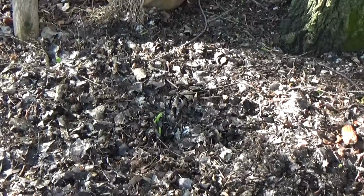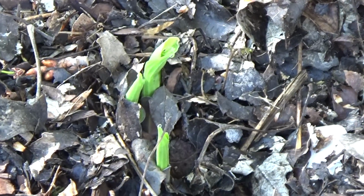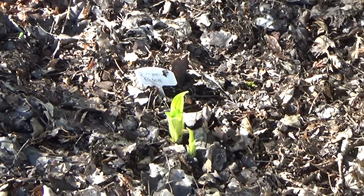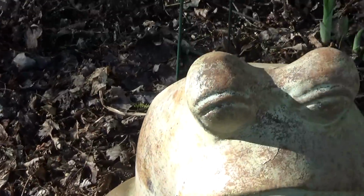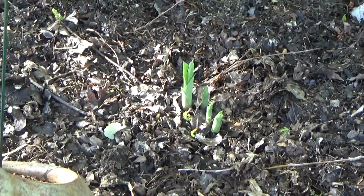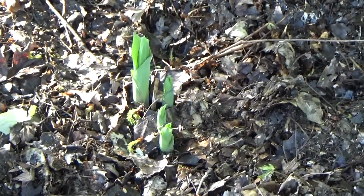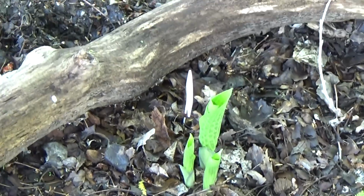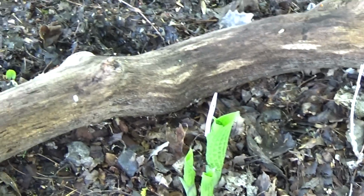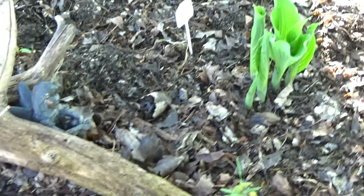You can see these hostas over here are just starting to come up, some more so than others. Back up, there we go. Yeah, after today, I think we have a week worth of rain coming. I bet the mosquitoes are going to come out after this.